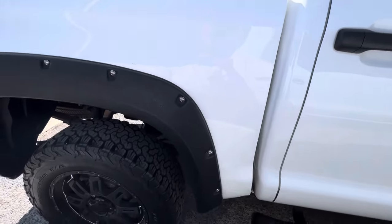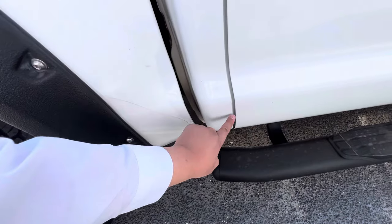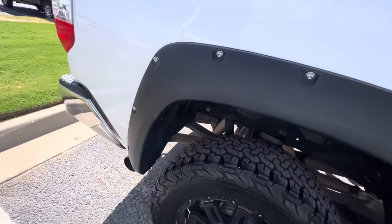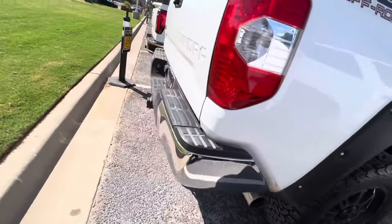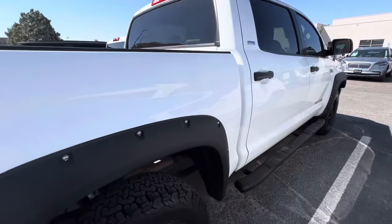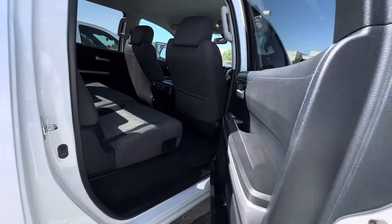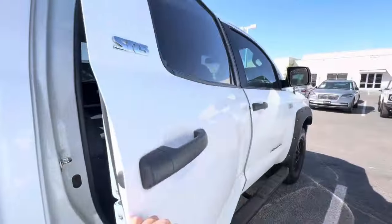I'm not seeing anything. Looks like there's a little bit of paint protection film right here to keep the truck looking good. I'm not seeing any obvious signs of damage. Yeah, it's looking real good, real clean.